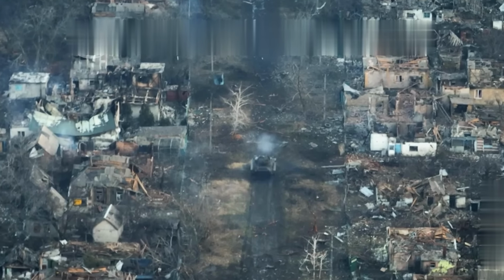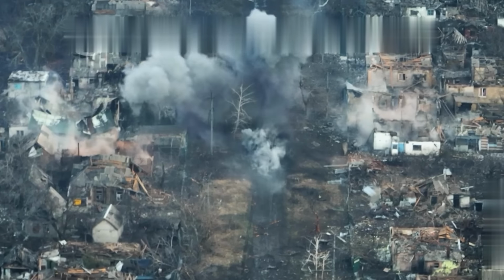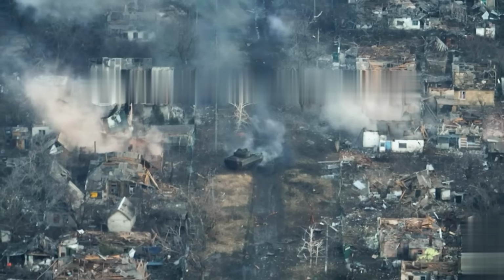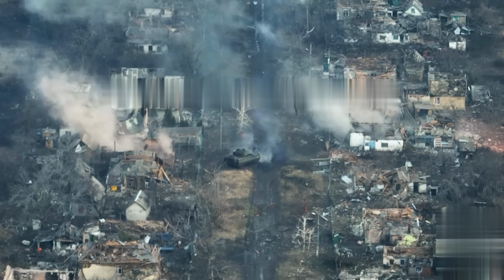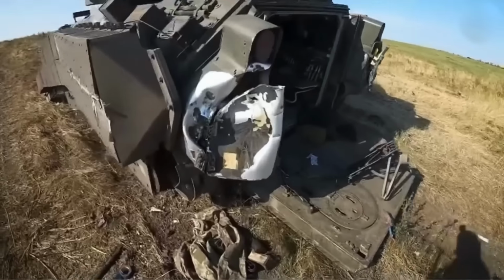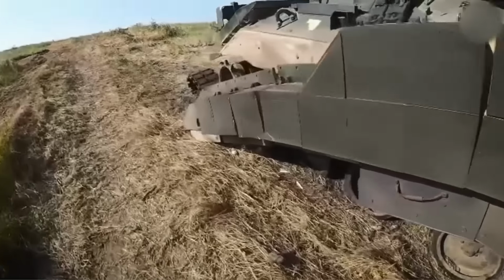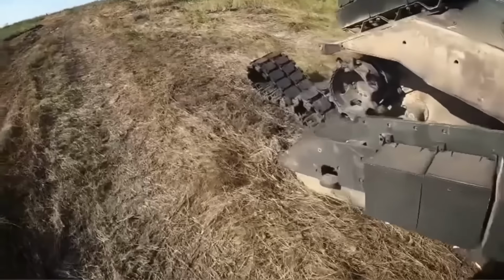The Bradley moves down the street, firing as it goes. Suddenly, the vehicle hits a mine. Although there's no detonation, it can no longer move. The Ukrainian soldiers fire off all their ammunition and abandon the vehicle. Despite losing the machine, it saved the most important thing, the soldiers. In these scenes, you can see the aftermath. The exterior of the vehicle is damaged, the track is destroyed, but the crew remains unharmed.